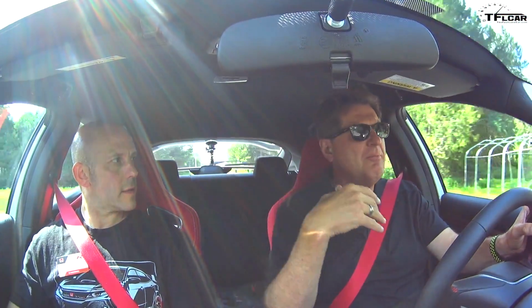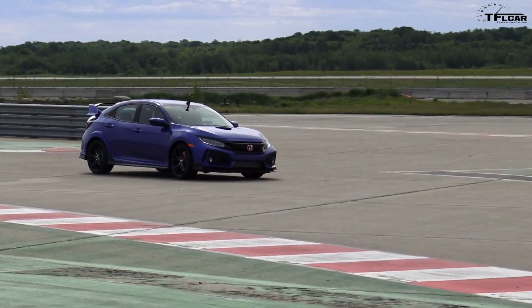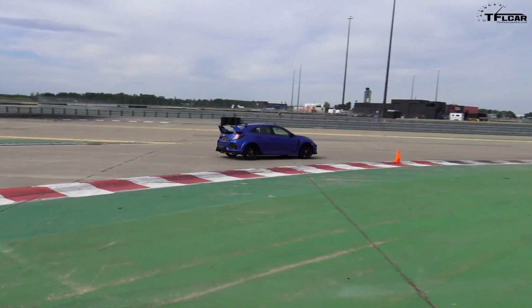The performance envelope is so wide on this car, and you know what else is good about it? It's very forgiving. If you go into a turn too hot and you put on the brakes, the car just hunkers down and follows where you're pointing it. Many cars, the back end would come around, so that's the good news.